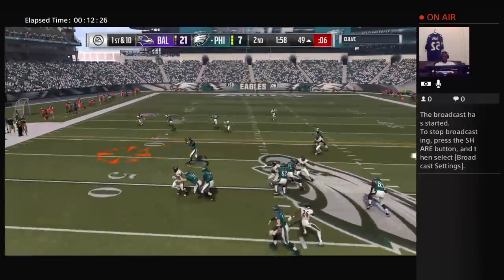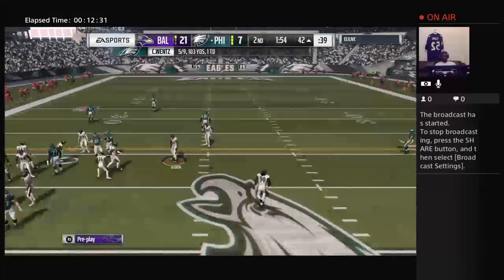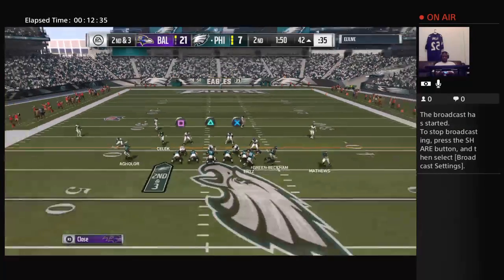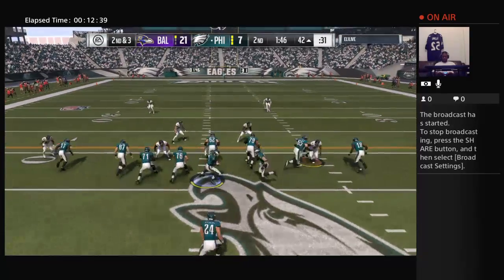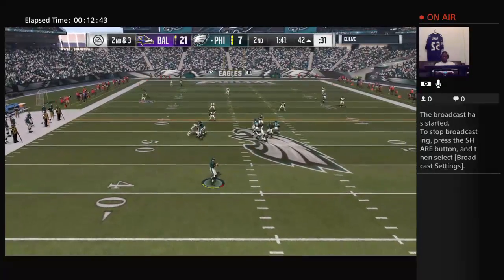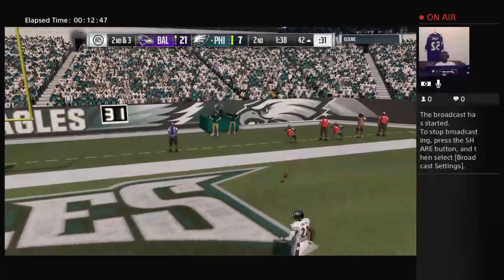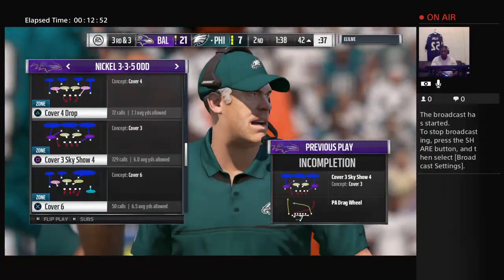Wentz now on first down. This one complete left side to Green Beckham. 7 yards on the play, and it'll be 2nd down. And quickly they get to the line. Play fake to Matthews. Now it's Wentz. He's going to air one out. And oh, not only did he drop it, he dropped it in the end zone.